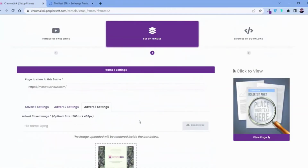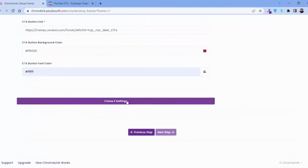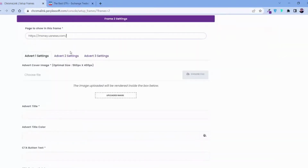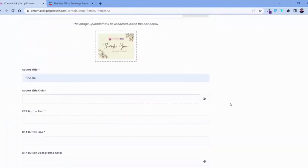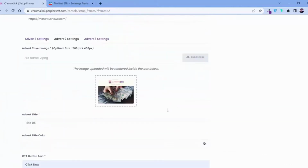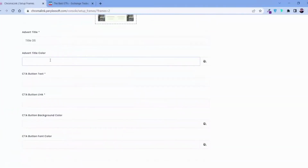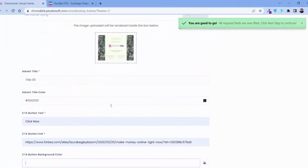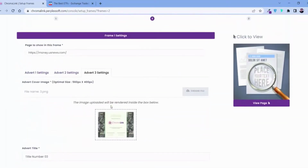So now we are done with the frame setting 1. Now we will move on to the frame setting 2. Same way, we will add the link. I will suggest adding a different link for a different frame. So as we are done, now the thing I am going to show you is click here to view.